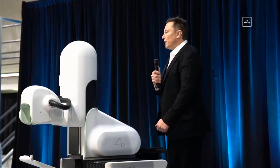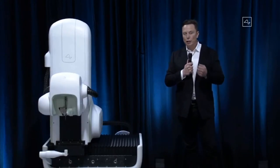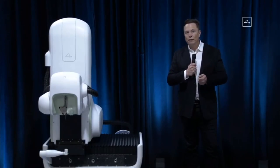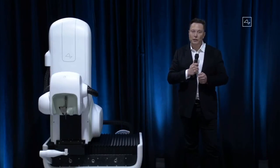In terms of getting a Link, we feel confident about getting the installation procedure done in under an hour. So you can basically go in the morning and leave the hospital in the afternoon. And it can be done without general anesthesia.